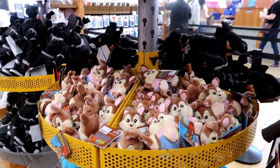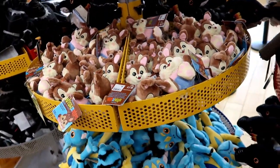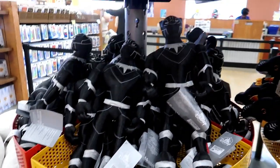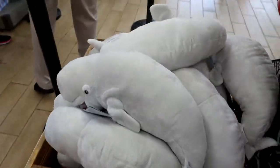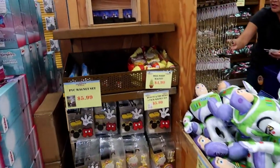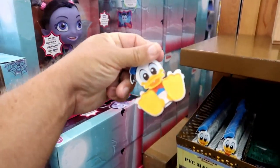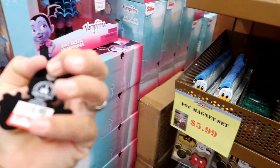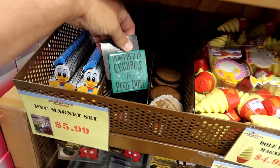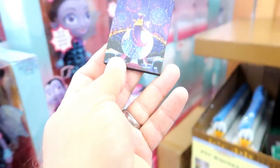It's up to you. So, they got some of the wishables for $5.99. What's crazy, they got down to $1.99 when they were in the bag when you didn't know what they were. Some Black Panther, $7.99. They still have Bailey for $7.99. Dole Whip Magnet. They have Dole Whip magnets over here. And the Donald magnet. Aww. $4.99. I like those other magnets, but they're so expensive. Powered by Churros and Pixie Dust. And you see this one? Figment.